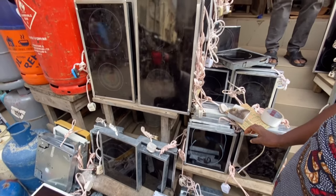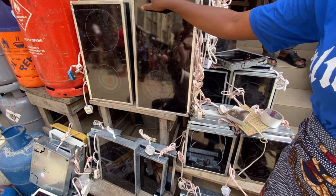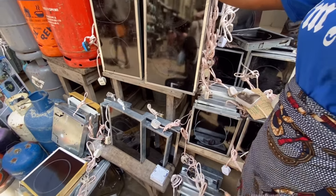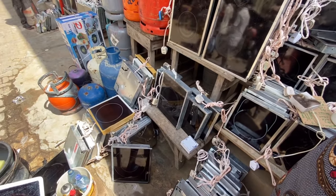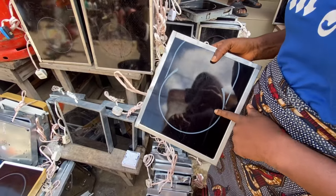So what do you call this one? Germany. Yes, Germany electric cooker. So you can use them on any type of pot. Yes. Okay, let's see the prices. What is the range of prices? This one is how much? This one is 5k. 5,000 naira.